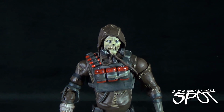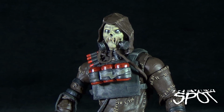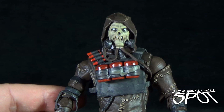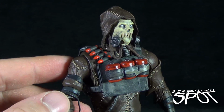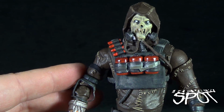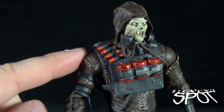Anyways, let's touch a little more on the face. I kind of went off on a tangent there. His face is quite nice. That Scarecrow design with the stretched, stitched mouth. Very vacant eyes, and he's got the gas mask breathing apparatus set up on either side of his face mask there. A couple of canisters on the front, and he's got a couple of, I don't think they're bullets.